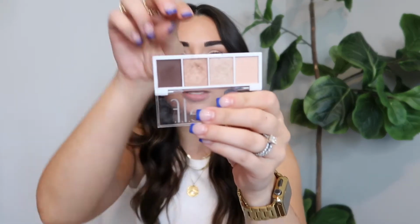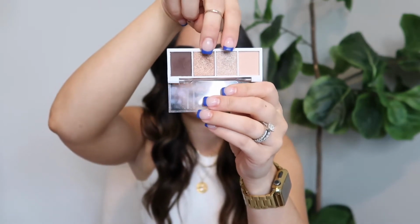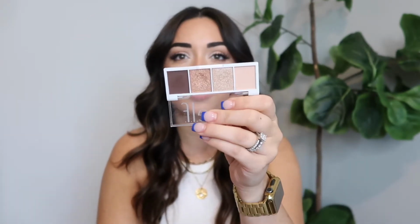Like I was just talking about shimmers, my favorite one that I reach for all the time is called Cream and Sugar. These two middle shimmer shades are what I reach for if I want to put a shimmer on the lid. And if I do a full eyeshadow look with these palettes, I'll reach for this one. This one's called Carnival Candy.